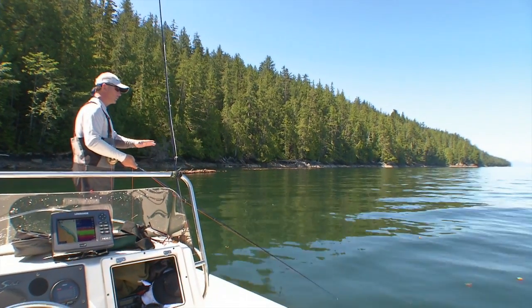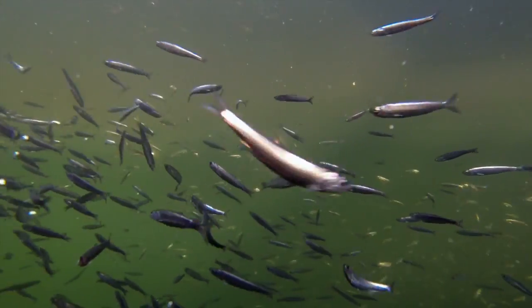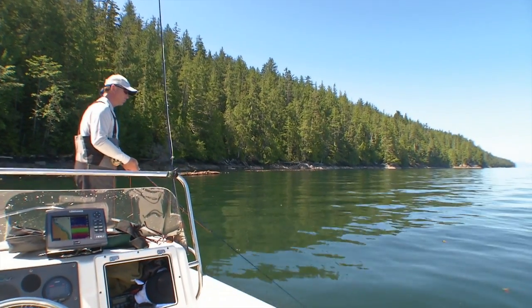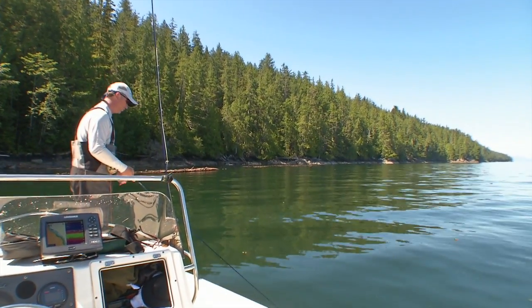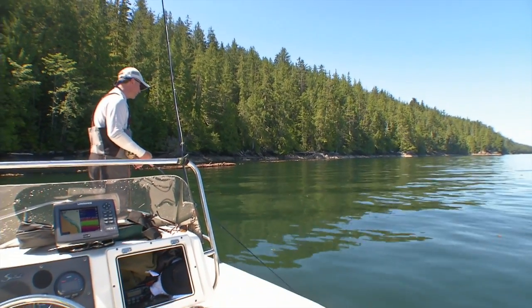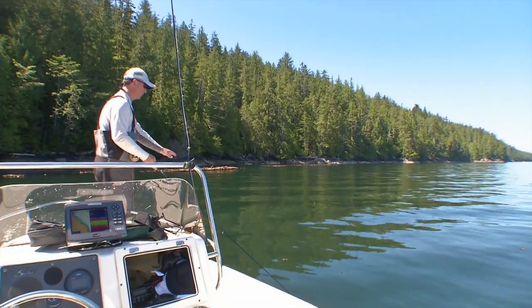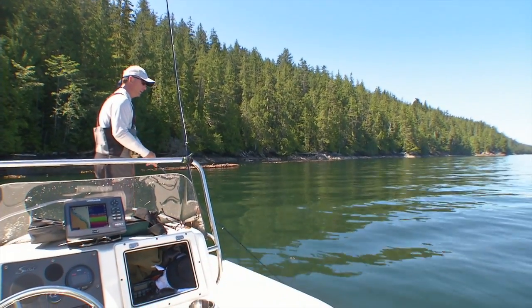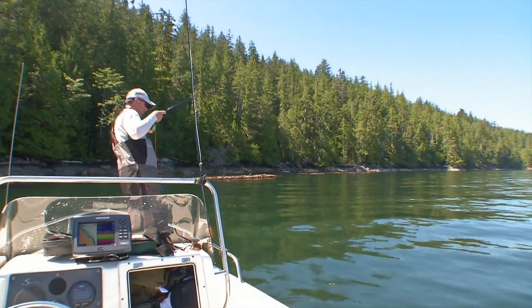Just seen a beautiful school of herring just milling around with no fear. I've switched over to an exacting herring pattern. I'm literally pulling it through the herring now. 4 to 6 inch herring swimming under this boat with no fear in their eyes. So the bait populations are here. And the coho are with them.